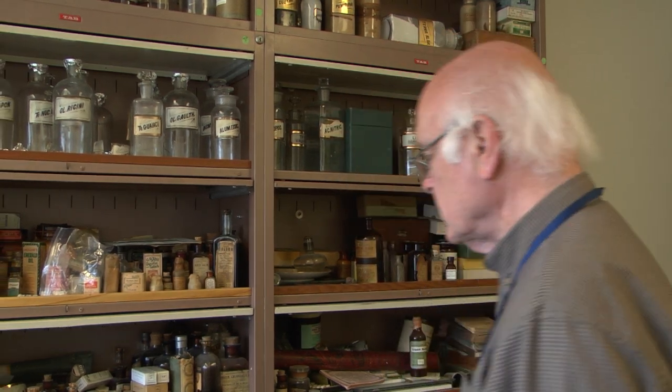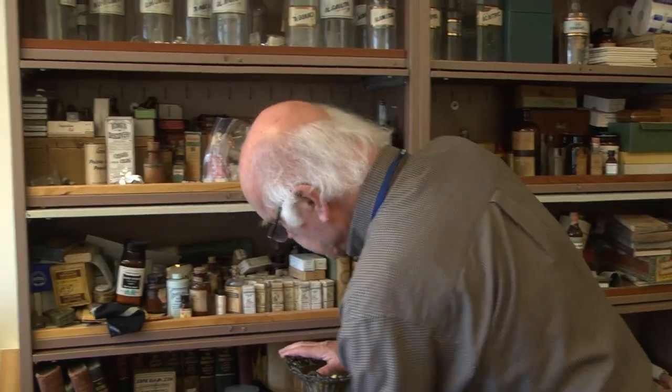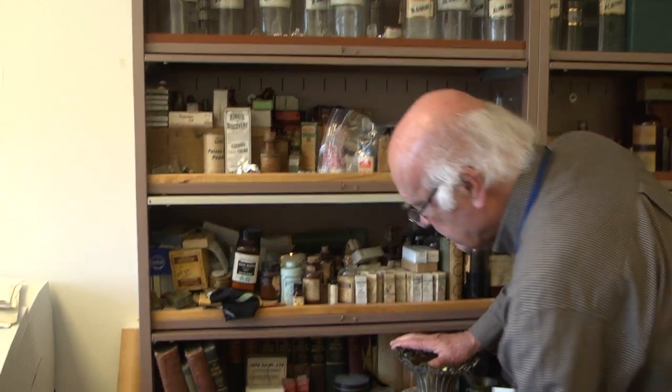Because we used them until 1997, we taught it kind of like a historical course on how to compound, and we taught it as it had been taught for 100 years. It was strictly a history course on how to prepare dosage forms, antique ones, and we included in it how to manufacture compression suppositories. Basically, what's behind here is pretty much what you'll see to the right and left of it.